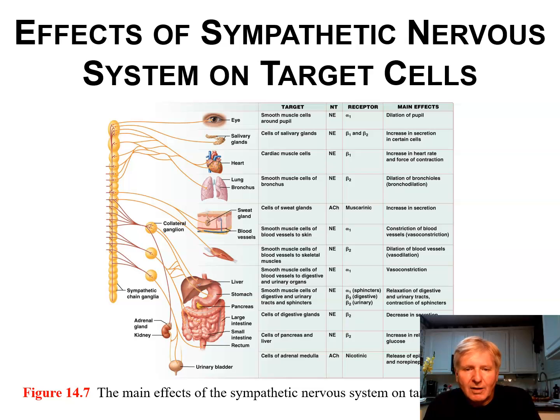Okay, so the digestive glands, norepinephrine, beta-2 receptors, decrease in secretions. Pancreas and liver, norepinephrine again is beta-2 receptors. And then they decrease secretion also, like all the exocrine glands. And the cells of the pancreas and liver, beta-2 again, increase in release of glucose. Remember, you need glucose to act as a fuel for contraction of more muscles. Okay, and then again, your adrenal medulla, you have the exception, acetylcholine, and those are nicotinic receptors. And they release epi and norepinephrine. So you have your nicotinic receptors in the adrenal medulla, and your muscarinic receptors in the sweat glands. And the rest are either alpha or beta.